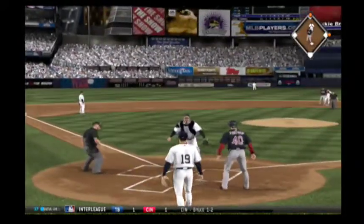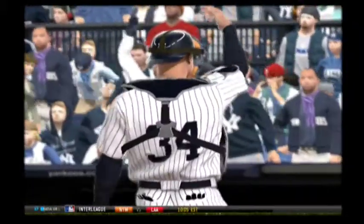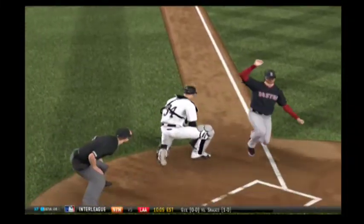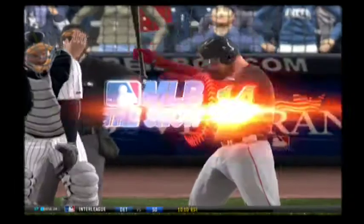Throws there from Soriano, and he is out at the plate. Well, he's trying to do what he can to get his guys a step closer to tying this thing, but that time, he was a little too optimistic. They tag him out easily at home plate.